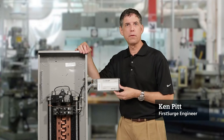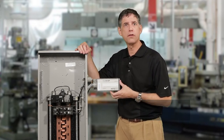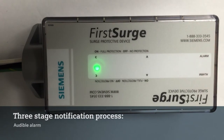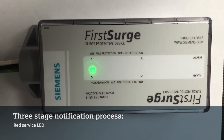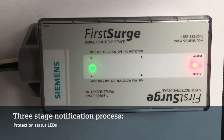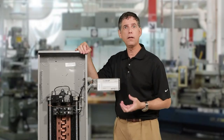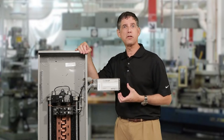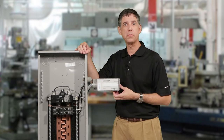One of the key features with FirstSurge is its three-stage notification that alerts homeowners that the surge protector is worn out. At that point, FirstSurge's audible alarm will start beeping, the red service light will flash, and either one or both of the green LEDs will extinguish, alerting the homeowner immediately that protection is compromised or lost. Protection is restored when the worn-out protector is replaced with a brand new FirstSurge protector.